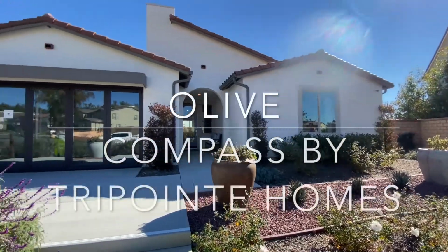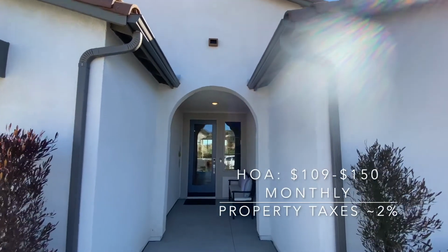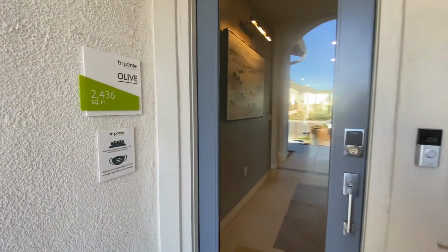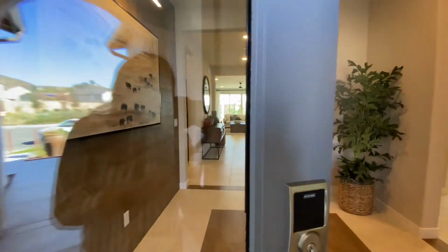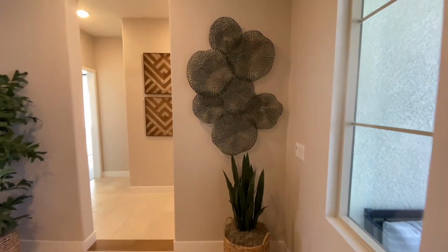So let's get started. The first home is the Olive. This is their Spanish style exterior. They do have a farmhouse style, a ranch style, and a craftsman style. This home is 2,436 square feet. You have the option to have 3 to 4 bedrooms. If you get the 3 bedroom, you're not going to have the den at the front of the home. You're going to have a bedroom.